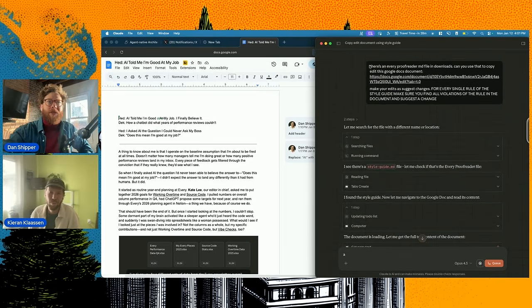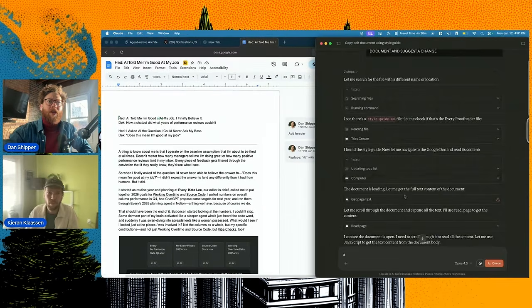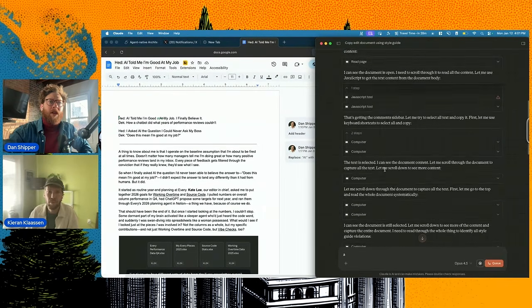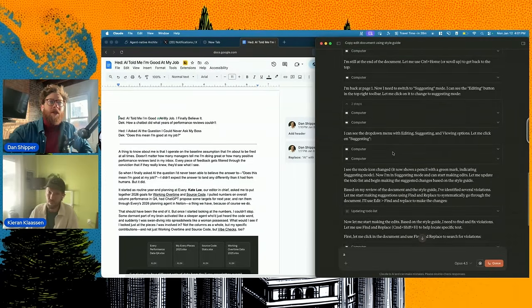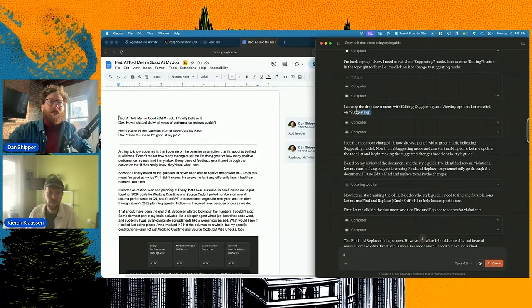I don't think the regular Claude app could really do this. Maybe Claude, if you use it in Chrome, could, but other than that, it could not do it. You can see it loaded the document. It's getting all of the text. It's scrolled through the whole document, and it looks like it's clicking on suggesting. Let me see if I can actually find the Chrome tab that it has open. Yep.